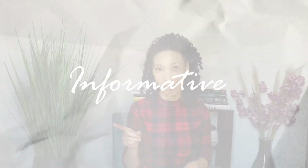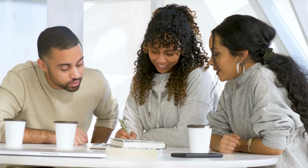Next is informative, which is another I. If your study guide is not informative, then it's not doing its job. It has to give you the information for you to be able to take it back. You have to be able to work with the information.